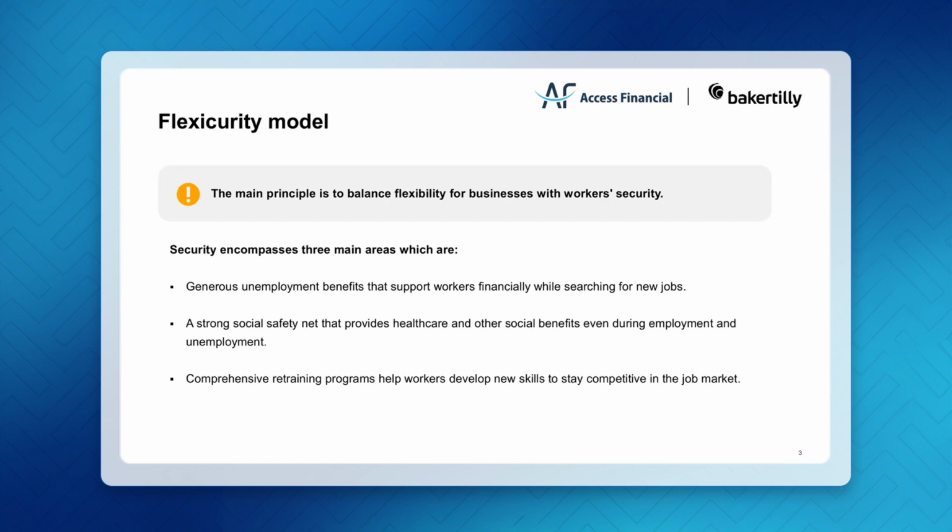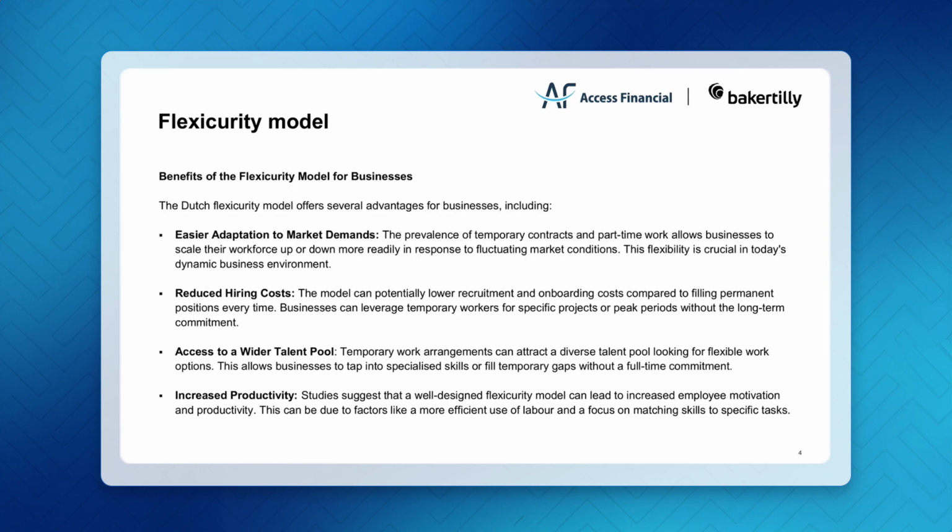The legal background of the Dutch Flexicurity Model is enshrined in the Flexibility and Security Act of 1999. The goal is to normalise non-standard work, meaning temporary and part-time jobs have similar rights to full-time positions regarding social security and working conditions. In other words, to extend the rights of gig workers to be the same as those engaged in full-time employment. So what are the benefits of the Flexicurity Model for business?